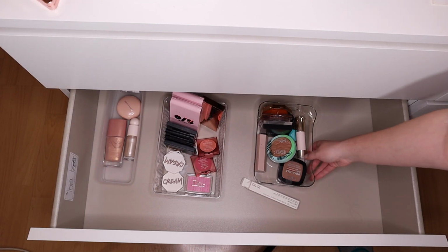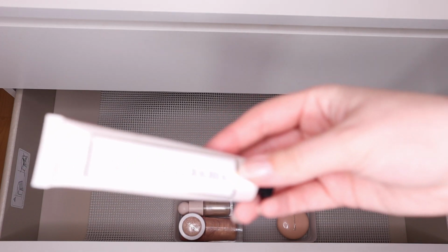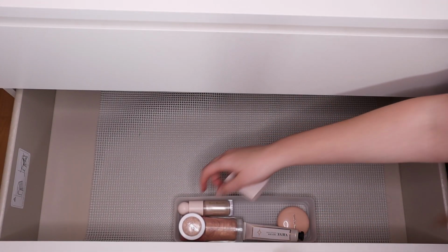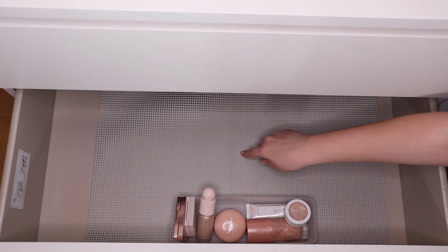Now let me just take everything from this drawer. I'm gonna start with my highlighters because I already know they fit so perfectly into this. For highlighters, I have this Melt Cosmetics highlighter. Then I have the Rare Beauty Liquid Luminizer, the Rare Beauty Powder highlighter. I have my ColourPop highlighter. I have my Vive Skin Dew. I have my LYS highlighter and my Rose Ink highlighter. Let me just try and put this a bit nicer. Okay, I think that's better.